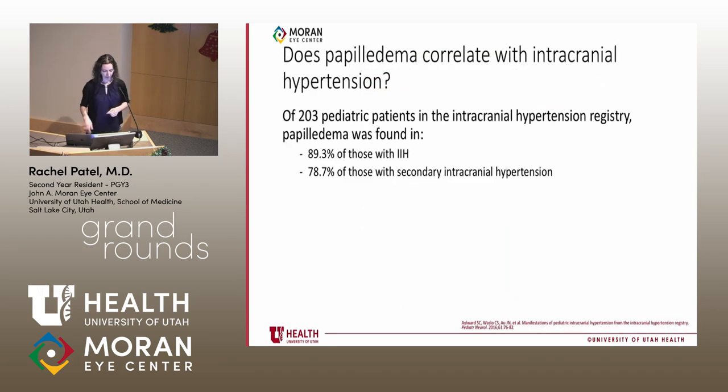So does papilledema correlate with actual intracranial hypertension? And this was actually interesting. There was an intracranial hypertension registry in the Pacific Northwest, and they enrolled 203 pediatric patients. And they found that papilledema was present in 89% of those who had IIH and about 78% of those who had secondary intracranial hypertension. So there is a strong correlation with it.